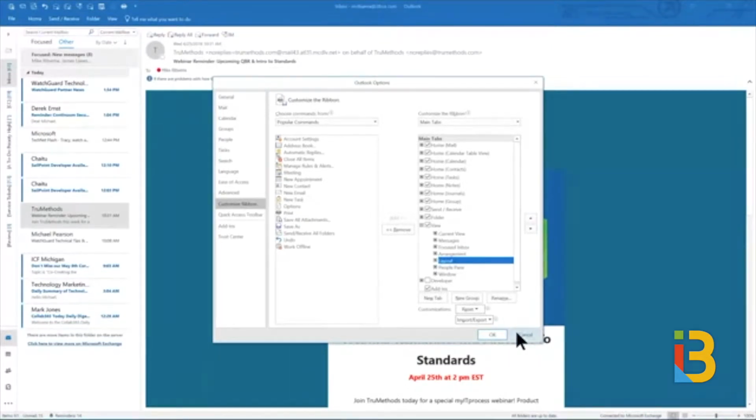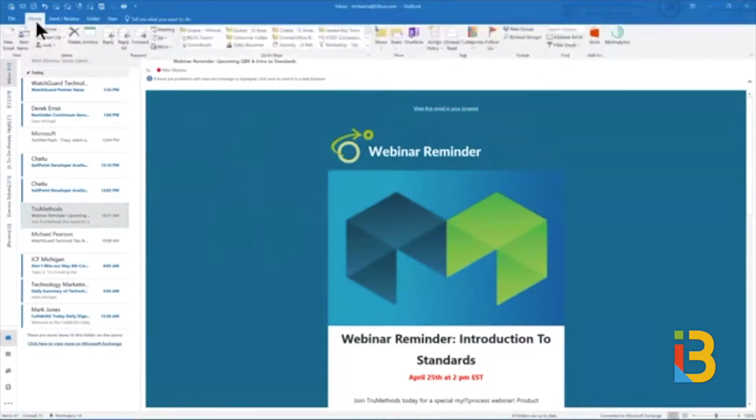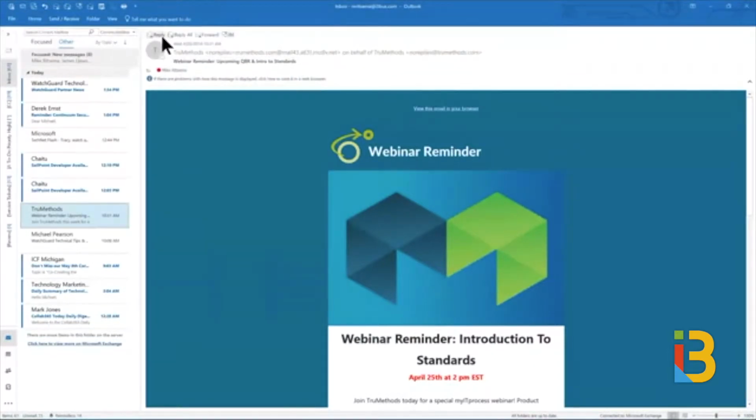So rather than coming to the ribbon and saying, now where is that? Is it in Send Receive? Is it in Folder? Is it in View? No, you do it every single time. Move it right into the Home tab so that you can find it.